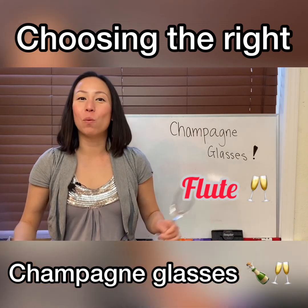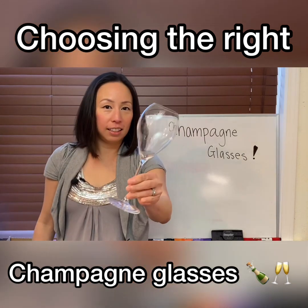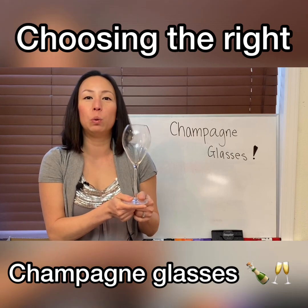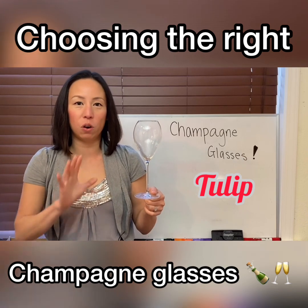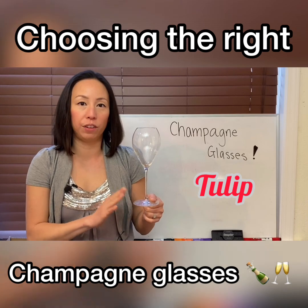So you might ask, what is the best champagne glass nowadays? Let me tell you. Ta-da! Here you have it. This is what we call a tulip-shaped glass. This is what all the fancy Michelin star restaurants, the geeky wine people and the sommeliers are now using to serve their champagne.